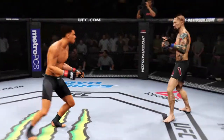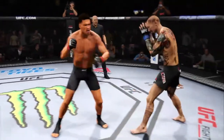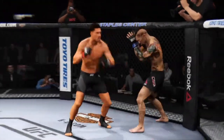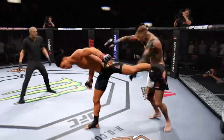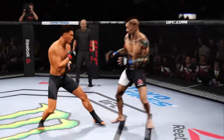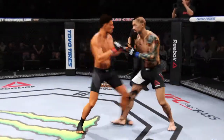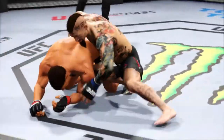Oh, he caught him early! Oh, did he snap that kick? Wow! Looking for another one of those big right hands. Nice leg kick. There's a left that connects. Look at this, takedown!